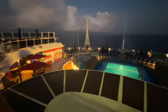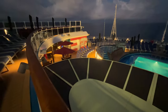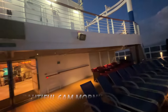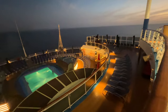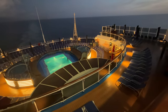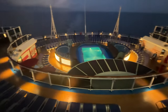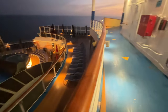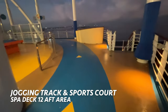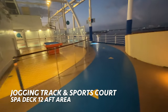Overlooking the apple. And beautiful out here at night. Early morning, whatever you want to say. Looking down at deck 11, deck 10. This would be where the jogging track is. See, they got a pool table set up.